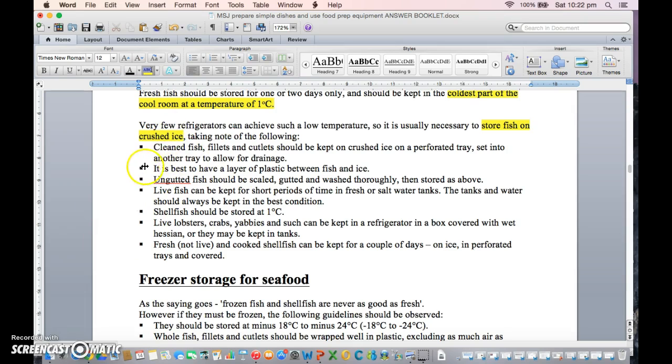Now let's look at fish. Cleaned fish fillets and cutlets should be kept on crushed ice on a perforated, I hate saying this word, perforated tray set onto another tray to allow for drainage.